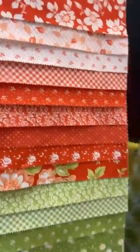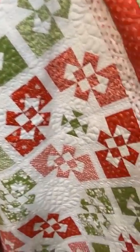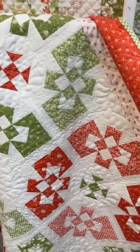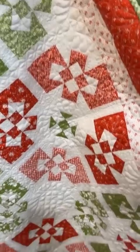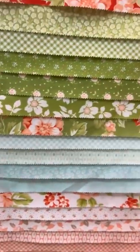She's actually got, let's see, oh, here it is. Even though this is sort of a springy summer collection, she's pulled out the reds and greens to make a Christmas quilt with it. So once again, our designers are great at creating fabrics that you can use for so many different projects. They're not limited to just one season or one type of project.